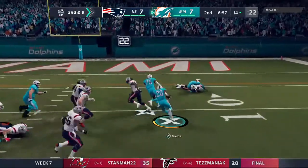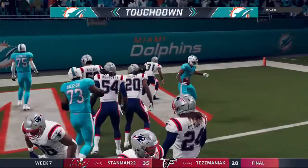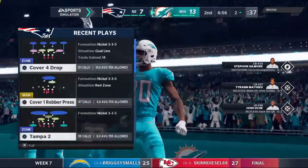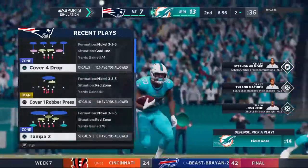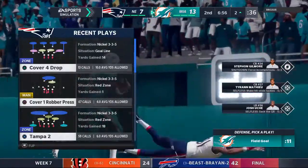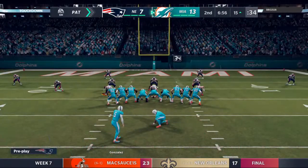On second down, a run with Breida. And he'll take this into the end zone for a Dolphins touchdown. Matt Breida, his 9th touchdown of the season. And the Dolphins have taken the lead. A solid blocking up front from the guys on the offensive line allowed him to get in for the touchdown.